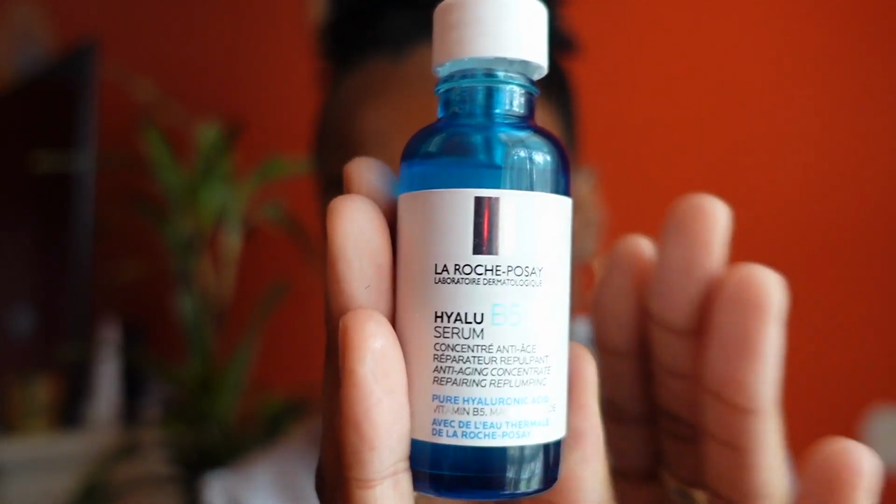Okay, next would be serums, and the first serum that I'm going to start off with is one of my favorites. This is hyaluronic acid. This is a hyaluronic acid by La Roche-Posay. So if it focuses, there we go. I've been using this stuff for about 2 years now. I love it. I love hyaluronic acid. I feel like hyaluronic acid is one of my favorite serums.